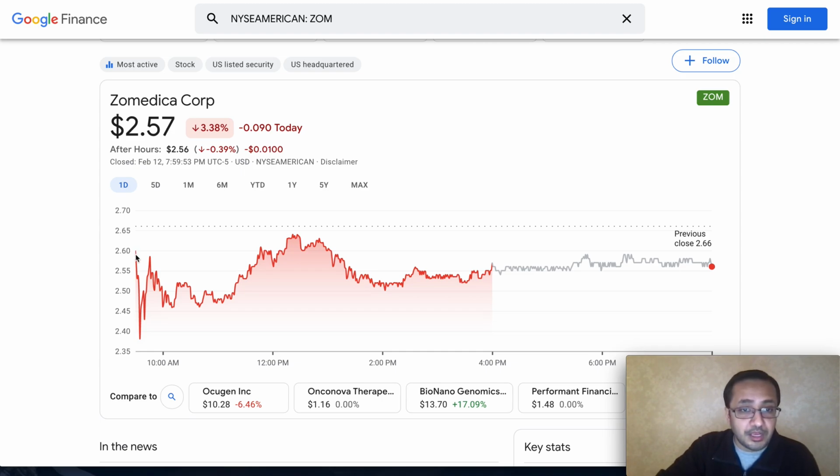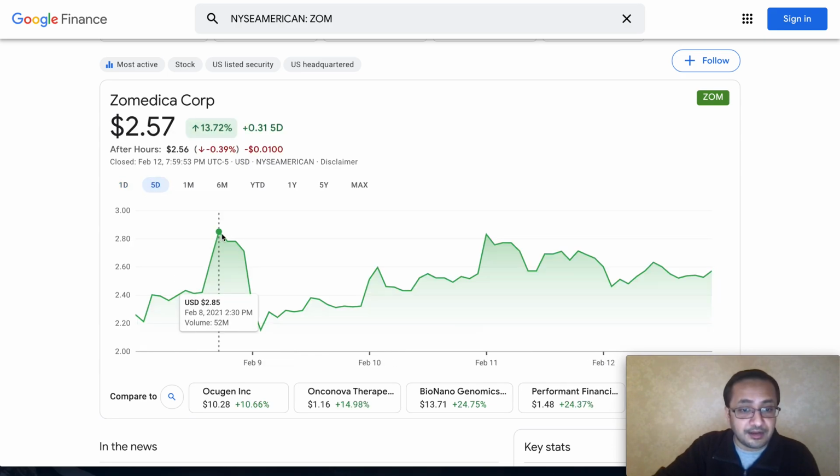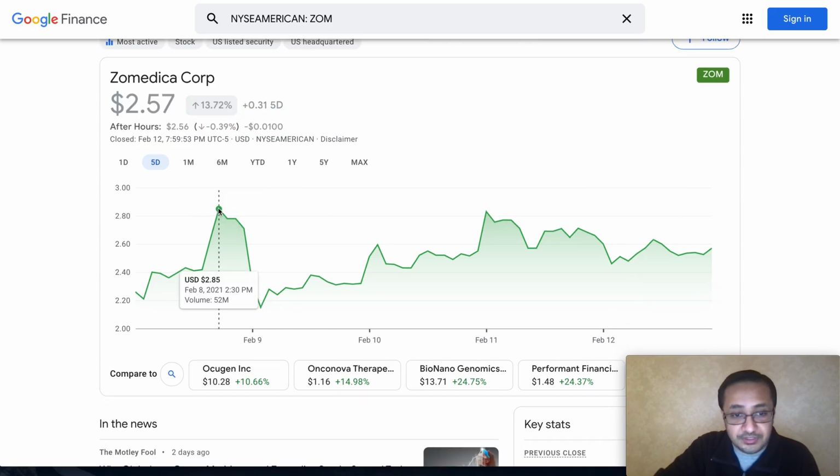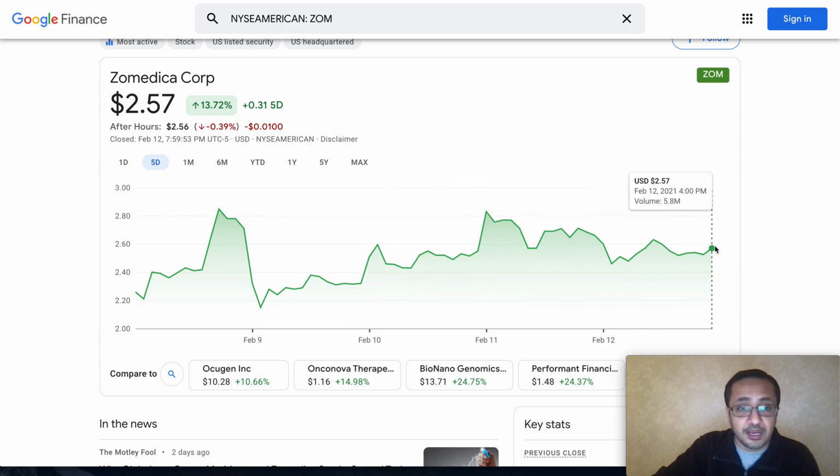So the stock was down about 3 to 4% in the last trading session. It closed at $2.57. It started at $2.60 and was almost sideways all day long between $2.60 and $2.40. On the 5-day chart though, people bought the stock around this high price point, around $2.80, $2.85 or $2.90. So I understand there are some concerns around the price range because it dropped all the way to $2.15 and had a little bit of a tough time getting back up to $2.90. We'll talk about some of the resistance levels as well. But overall for 5 days, the stock had 13% upside.